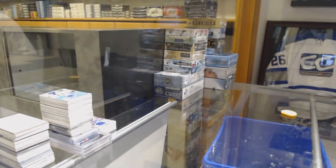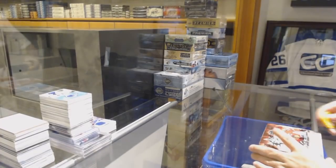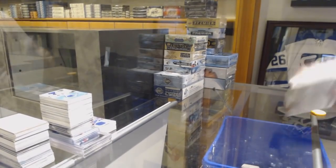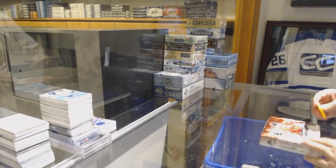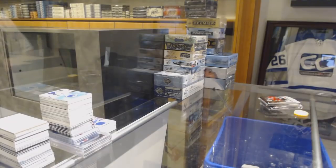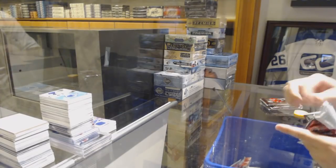Who's the member who said they got the Matthews, by the way? Somebody said they did. I'm trying to remember who it was. Is a rookie gear book or something out of five, I think somebody said.